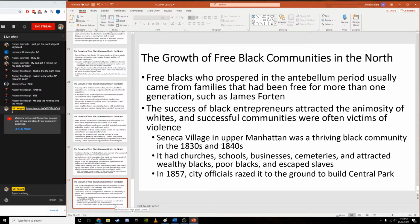And so the success of black entrepreneurs attracted the animosity of whites generally, and successful communities of African Americans were often the victims of violence. One of the best examples of that is Seneca Village. Seneca Village was in Upper Manhattan, and it was a thriving black community in the 1830s and 40s. It had churches, schools, businesses, and cemeteries. It attracted wealthy blacks, poor blacks, and escaped slaves from the South. And in 1857, city officials razed Seneca Village to the ground. They burned it to the ground in order to build Central Park over it.